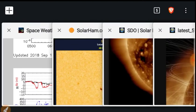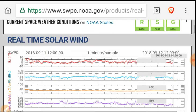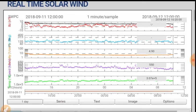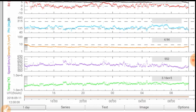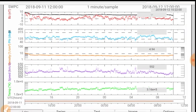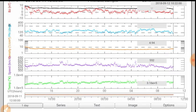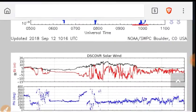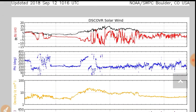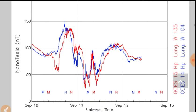Actually, let's take a look at the real time. Here we go. Here's the 1 minute update straight from DSCOVR. Solar wind density, 4.94 protons per cubic centimeter. Solar wind, 552, which is very high. We are still in the coronal hole wind stream. So, that's a pretty high rating for that.